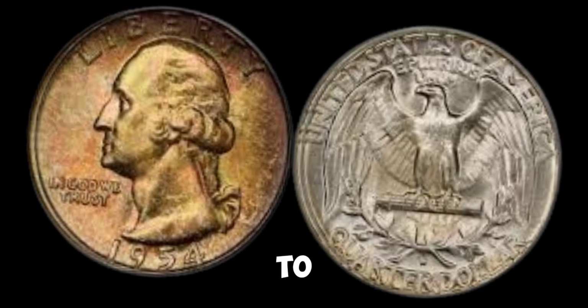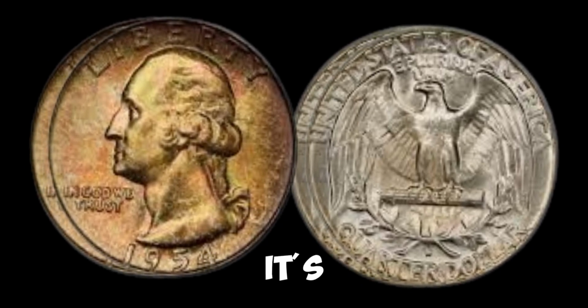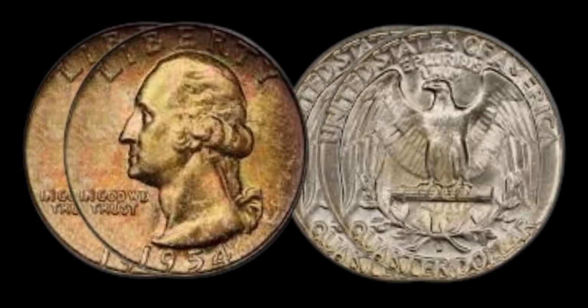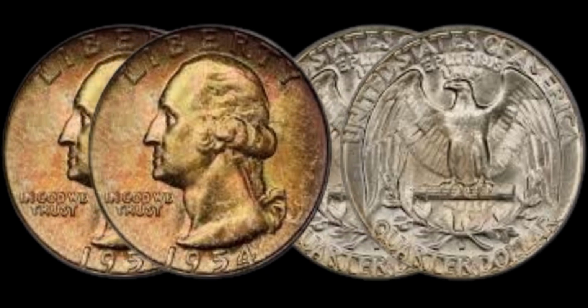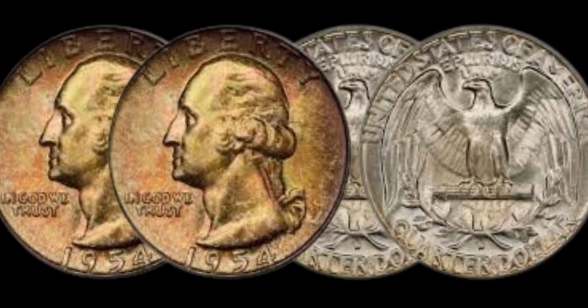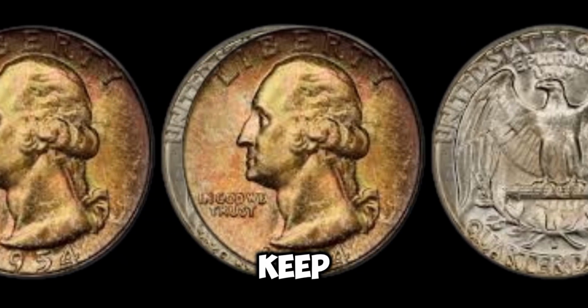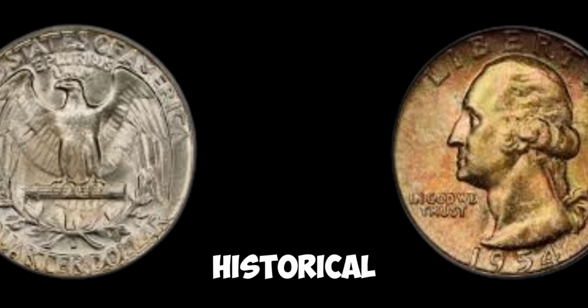If you're lucky enough to come across a 1954 Washington quarter coin in your collection, it's essential to have it authenticated by a reputable coin grading service. This will help you determine the coin's condition and provide you with a certification that verifies its authenticity. Once you have your coin professionally graded, you can then decide whether to keep it in your collection or sell it to a willing buyer who values its rarity and historical significance.